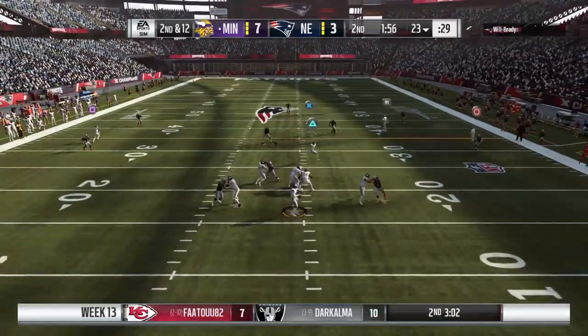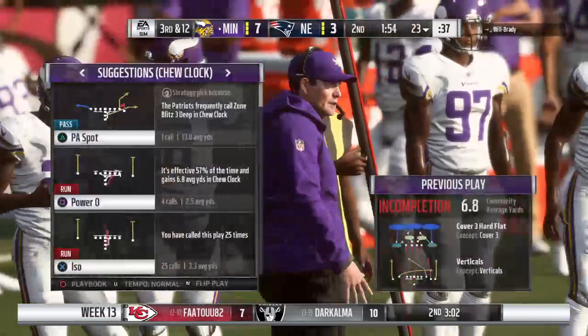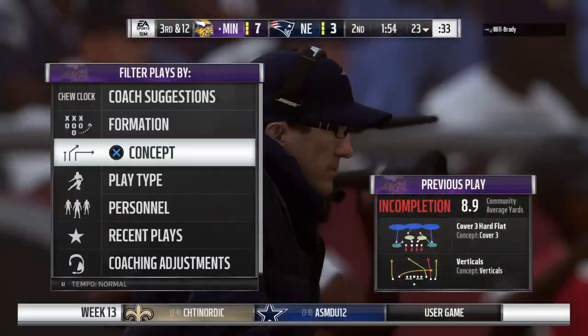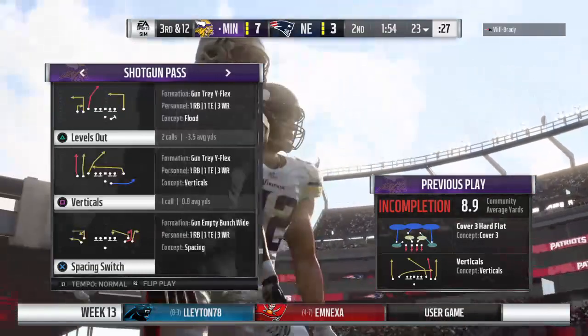From the shotgun, it's Cousins. And his throw here is incomplete. The beauty of being able to play a zone defense when you can sit back and see the ball coming out of the quarterback's hands, guess what? It creates a lot of confusion, kind of a muddle in the middle of the field where you can go make a play on the football.